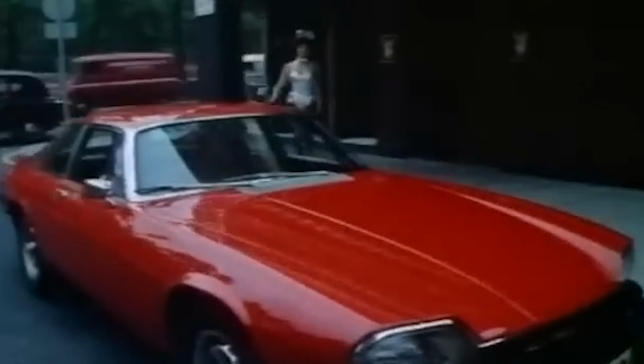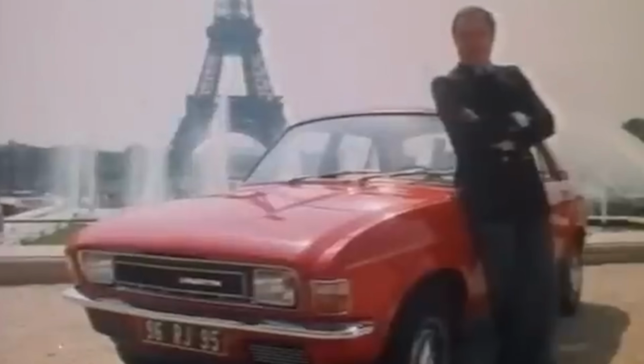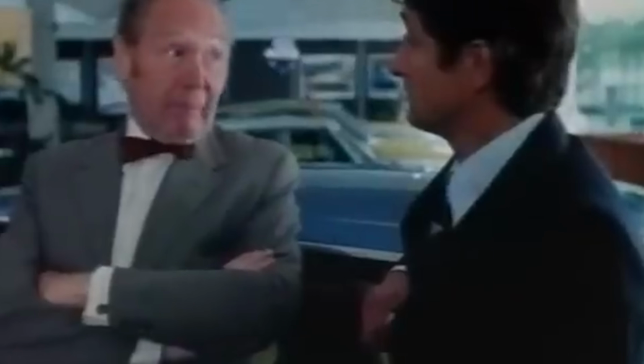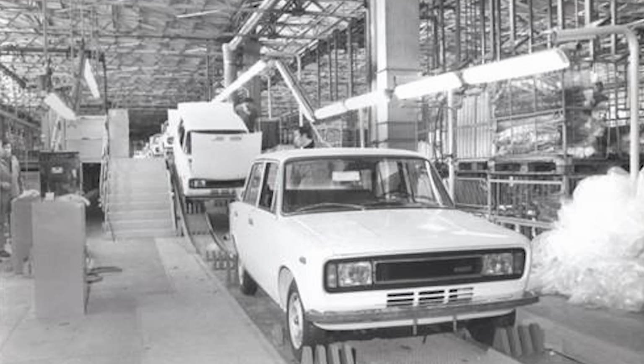Another company would also go bankrupt around this time, British Leyland. It would be bailed out by the UK taxpayer. May that same year, in 1975, the final Authi model would roll off the production line. Seat would purchase the plant in June. They would refurbish the factory and begin producing the Seat 124 from the newly refurbished plant.